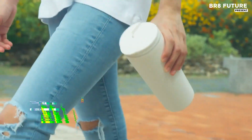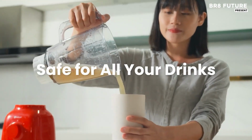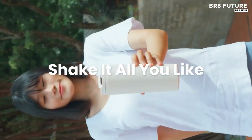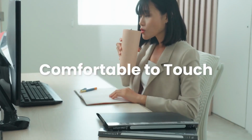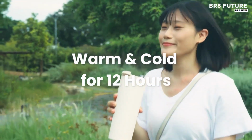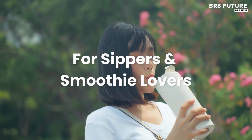Built to meet the highest standards of everyday durability, this bottle isn't just a container. It's an engineered shield for your drinks. Crafted from 316 stainless steel, the S+ Pure Thermos keeps content secure, fresh, and at the ideal temperature for hours. Whether you're navigating daily commutes or tackling rugged trails, its rugged, corrosion-resistant body stands up to constant use in harsh conditions without leaching any flavor or harmful residue.